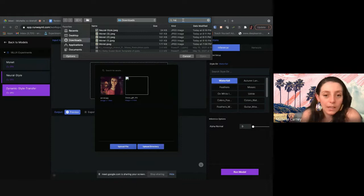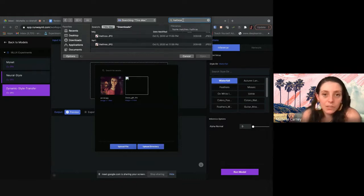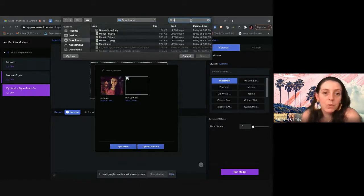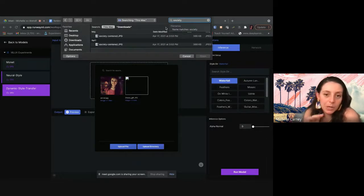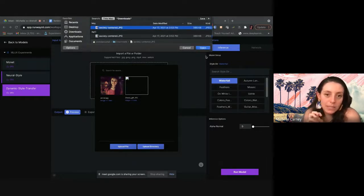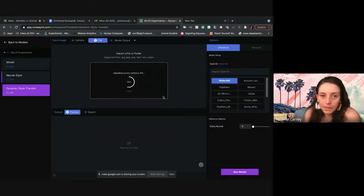So what Anmol is doing, and what we have to do for all of these, is when you want to use a file, you're storing some of the images that you've already uploaded onto Runway so it can easily access them and upload them.